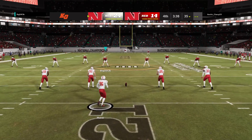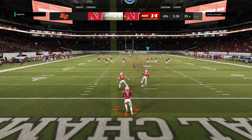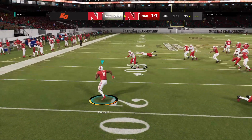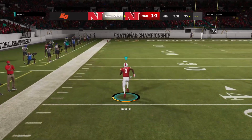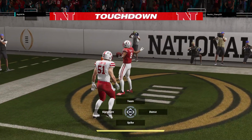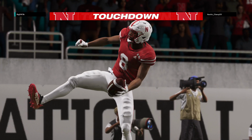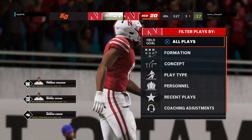Following the touchdown, here's Maher to kick it away. And here comes a return from just beyond the goal line. Now a crease here as he's past the 30. There he goes, left side. He will take this all the way. Touchdown, Cornhuskers. And that big fourth quarter return, Charles, makes this a one-score game.